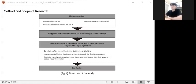We calculated the result of the single light shelf by setting the optimal angle and the height of the conventional single light shelf. In terms of the double light shelf system, we fix the height of the double light shelf based on the field studies and derive the optimal angle to obtain indoor illumination by changing the angles.